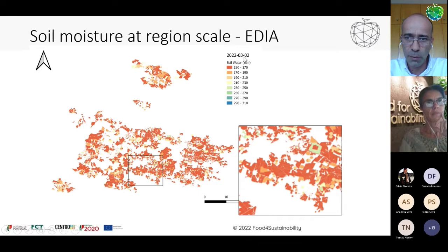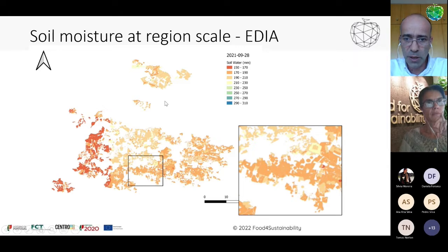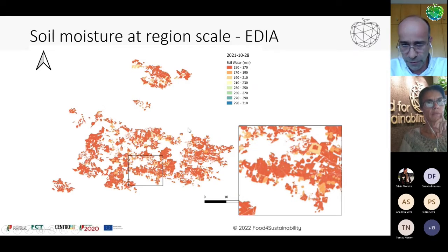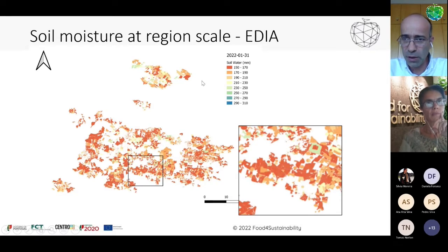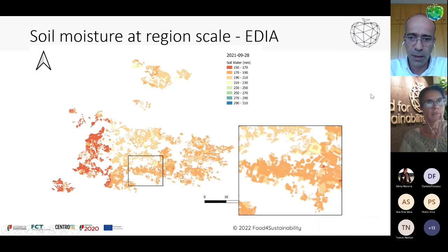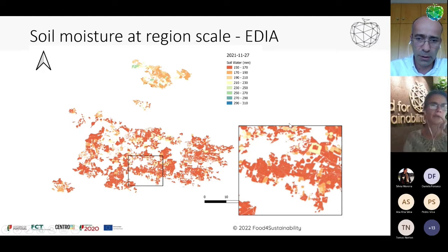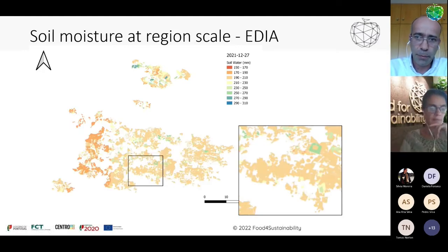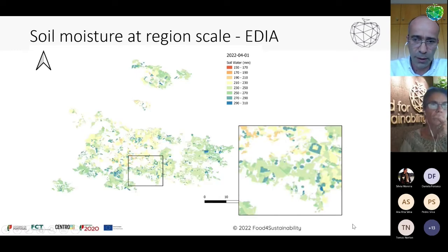So you can see here the time going by. As we get close to any kind of precipitation event, any month with a lot of precipitation, we will have higher soil moisture. And as we say in Portugal, in April, there is a lot of water. So when we arrive at April, this year, in fact, we had a lot of water, and so the parcels are quite wet, so they are more bluish, and the water is more abundant in the soil. And because we had a winter that was quite dry, you can see that the parcels were quite dry at this time.